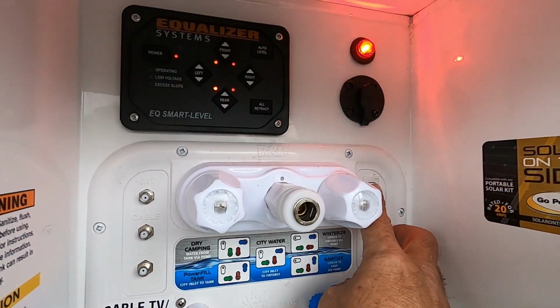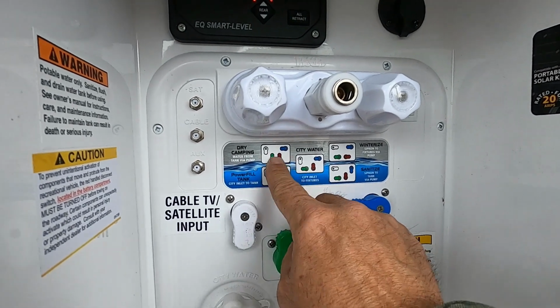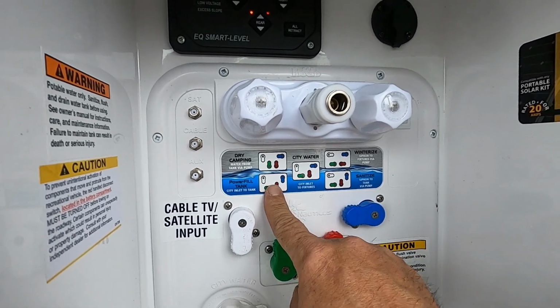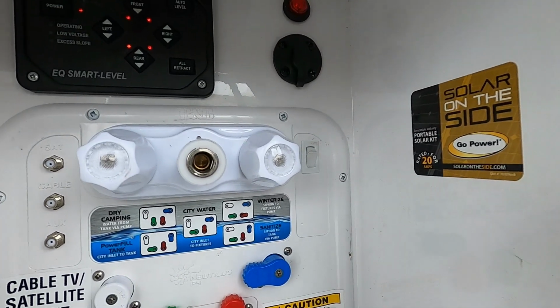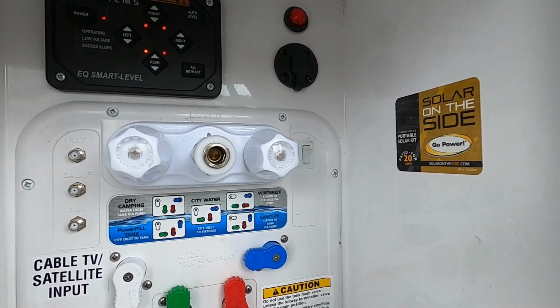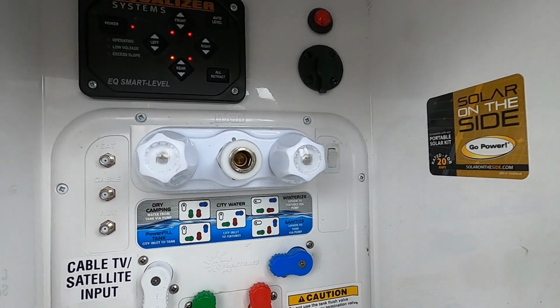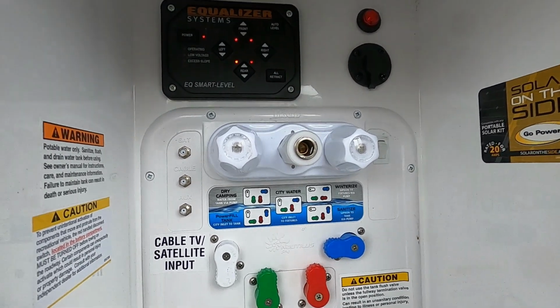Here's one spot you can turn it on. Remember, don't turn on your water pump when using city water, just when dry camping after filling your tank. Just remember, wherever you turn on your water pump, also turn it off at the same spot. Don't think you can turn on your water pump out here to utilize that water and then shut it off indoors. Wherever you turn it on, shut it off in the same spot. All right, we got power and water.